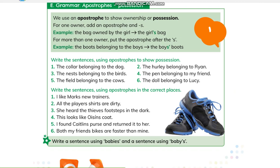Okay, boys, this is from page 108 in your Starlight, and we're looking again at grammar, or at apostrophes for possession. So today you're going to do this first section here, and we're going to do questions 1 to 6. Okay, so we're going to see in each sentence there is a phrase or an expression of ownership or possession, and we need to use an apostrophe to show this, to show possession.